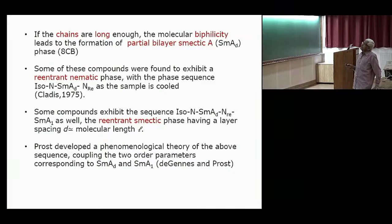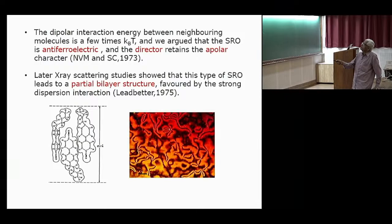So if the chains are long enough, of course, in fact, subsequent X-ray scattering studies made by Ledbetter showed that you have a short range order with what he called a partial bilayer, a bilayer spacing which is about 1.4 times the molecular length. And that arises because of very strong interaction between these molecules, still the aromatic to aromatic dispersion interaction energy, now enhanced by this dipole-dipole interaction. So the chains are thrown apart and you form a layer which is about 1.4 times the molecular length. The spacing is 1.4 times the molecular length.